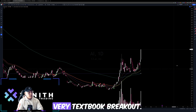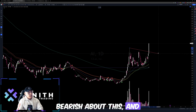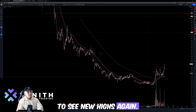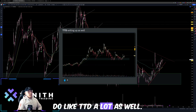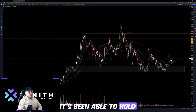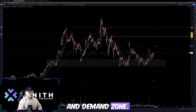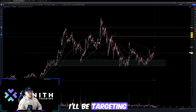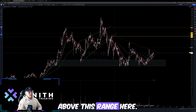But again, this was a very textbook breakout. There was nothing bearish about this. And it was just a matter of when this is going to see new highs again. So going back to TTD, I do like TTD a lot as well. It's been able to hold this support area and demand zone. We are getting pretty close to a breakout here as well. I'll be targeting probably 70 as a viable target once we get above this range here.